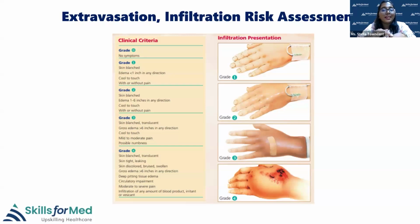with the patient: if the patient tells you there is an edema, there is a swelling, there is a pain, go and touch the patient's skin, how it is, whether it is warm or whether it is cool to touch. That is another way to identify what the patient is going through. And grade 2, with the skin blanch, with the edema, now it is going to be 1 to 6 inches, and then cool to touch with or without pain.